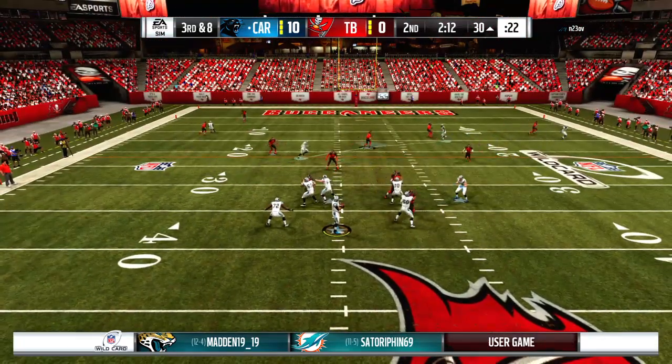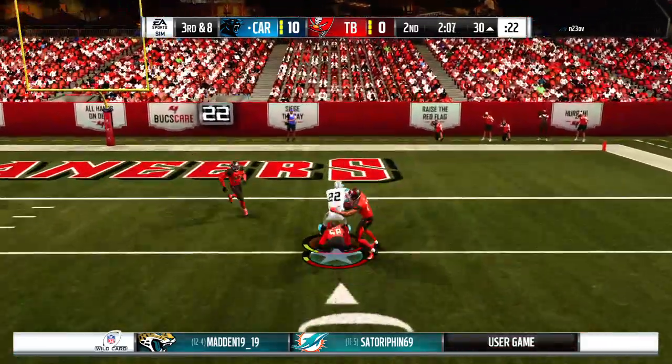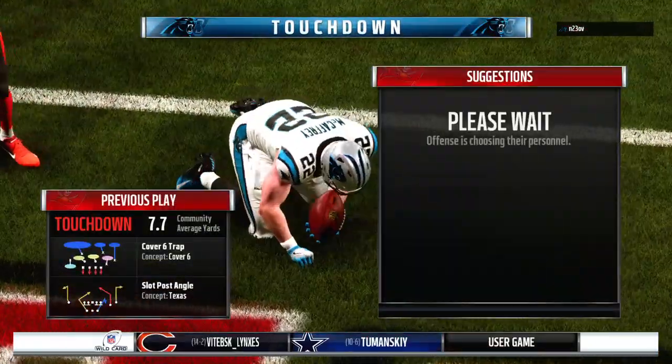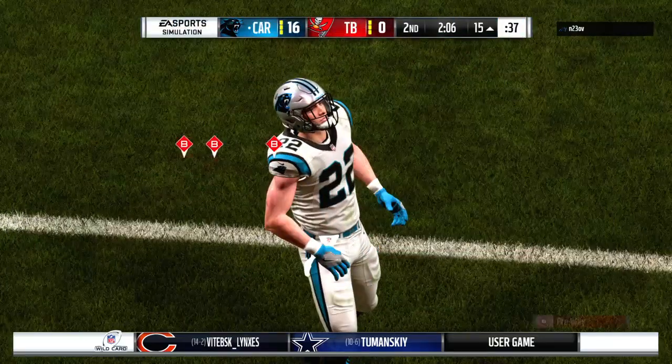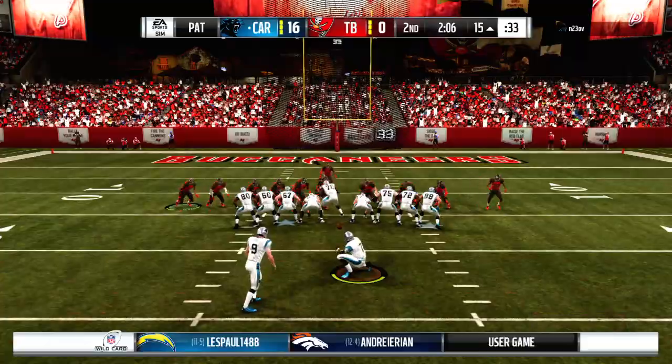Here's Newton. And he finds a man. It's McCaffrey. And he will take it across for a Panthers touchdown. A great effort there. 30 yards. And the Panthers add on to their lead.